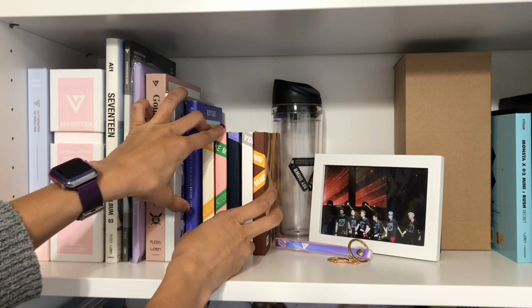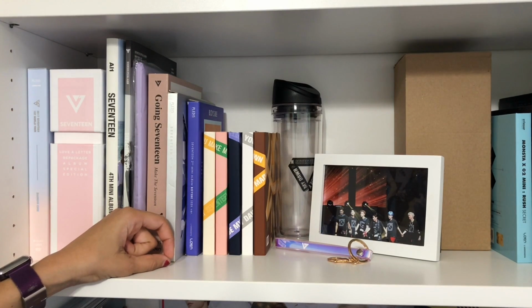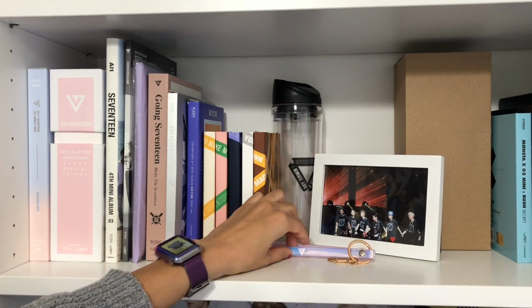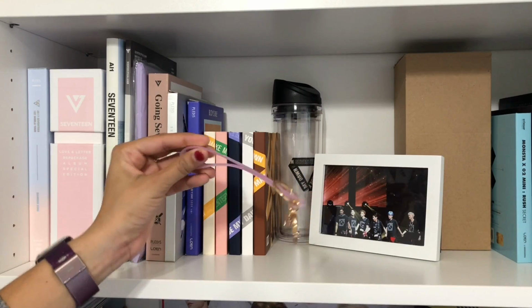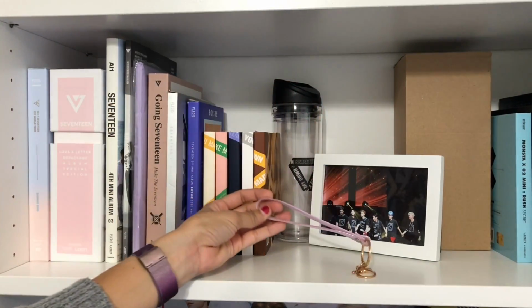And then I have all the versions of You Make My Dawn. And then I have a water bottle that I got with my Korea box a while ago, along with this strap that is really cute. So I just keep it up here.